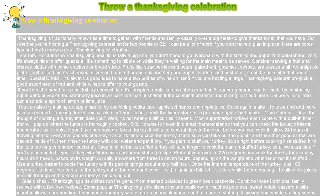Consider serving a fruit and cheese platter with some crackers or breadsticks. Fruits like strawberries and pears, paired with gourmet cheeses, are always a hit. An antipasto platter, with sliced meats, cheeses, olives, and roasted peppers, is another good appetizer idea, and best of all, it can be assembled ahead of time.